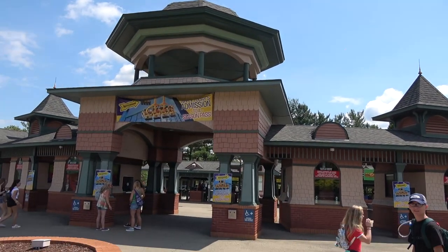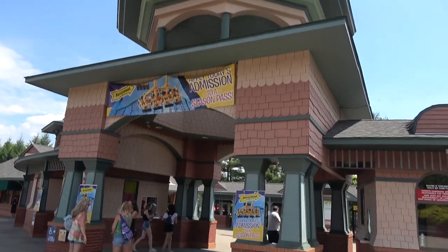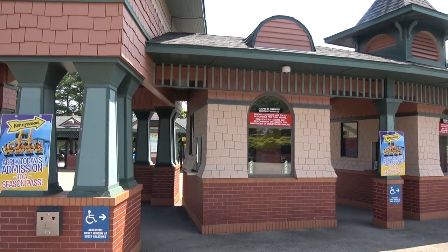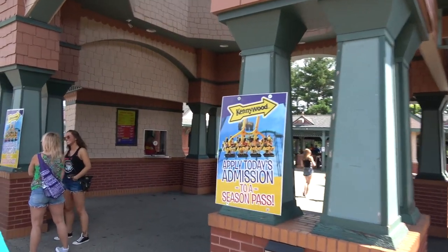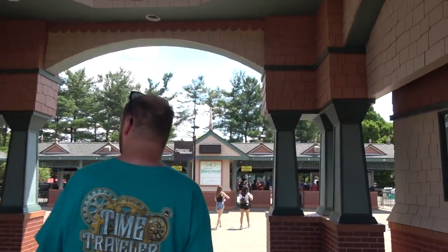Here we are, apply today's admission to a season pass. Don't think we're gonna be doing that, unfortunately. I think it's gonna be one visit, but here we go, this is it. We're paying on the gate today. A bit rare for us, we don't normally pay on the gate. But here we go, we're on to Kennywood Kangaroo.